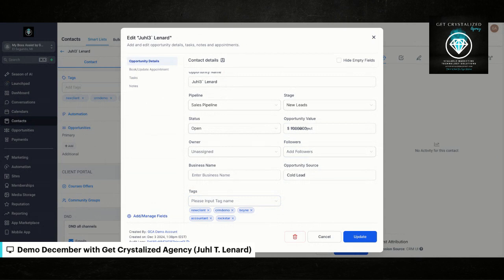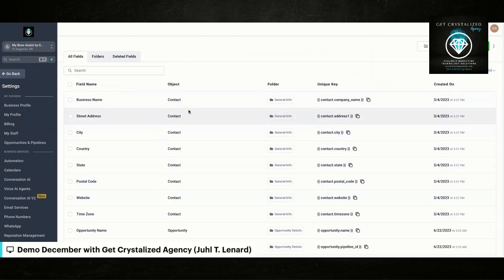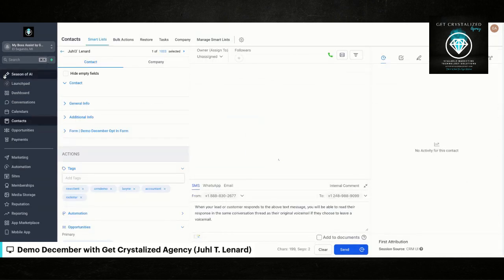It says it's successful. We got the notification over there. And then you can also add and manage fields. These are the custom fields that are available. So say there's a field for your particular client that you didn't have, you can always add it later, okay? That's an advanced feature. We won't cover that today.